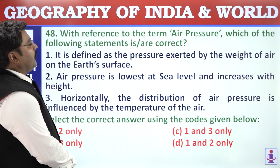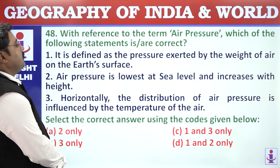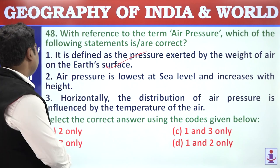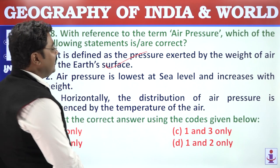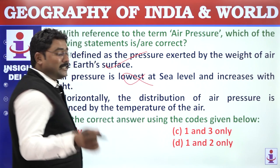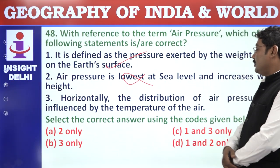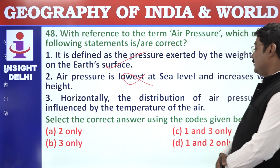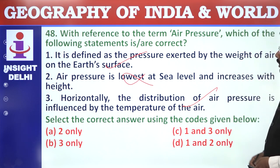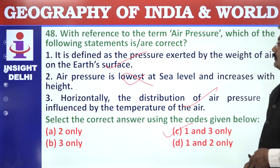With reference to the term air pressure, which of the following statements is or are correct? It is defined as the pressure exerted by the weight of air on the Earth's surface. Yes, it's right, as high pressure and low pressure. Air pressure is lowest at sea level and increases with height. No, it's wrong. It is highest at sea level and decreases with height. Horizontally, the distribution of air pressure is influenced by the temperature of the air. Yes, it's right. Only 1 and 3 means C is the correct answer.